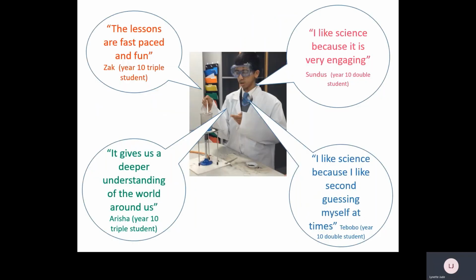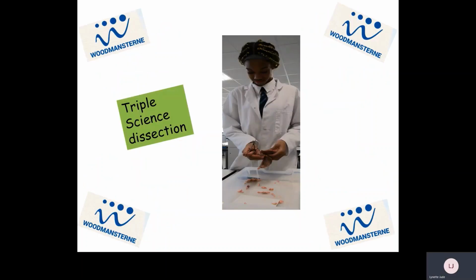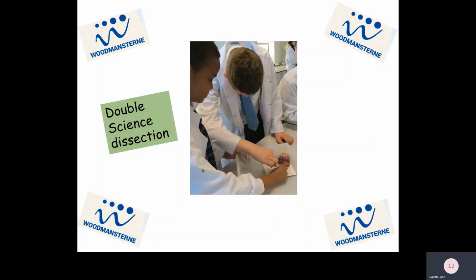I'm just going to end the presentation by showing you some quotes from our current Year 10 GCSE students, who mentioned how fun and fast-paced their lessons were and how it really helped them to understand how the world around them worked. And some pictures from our triple science and our double science classes, both doing biology organ dissections.